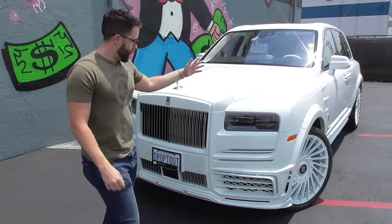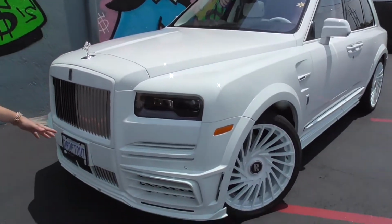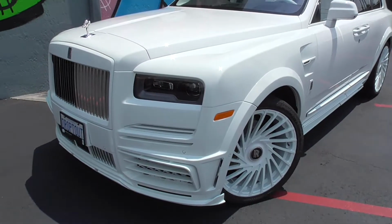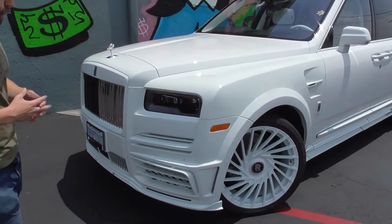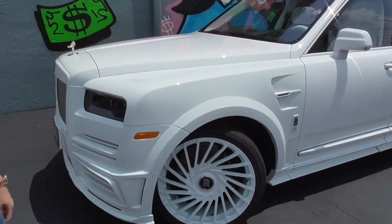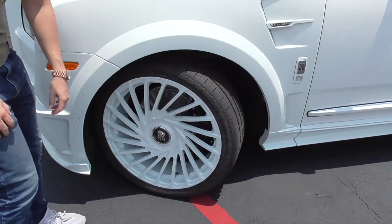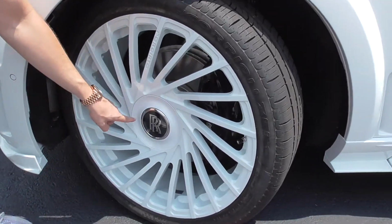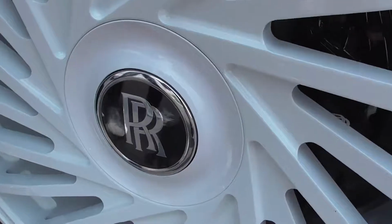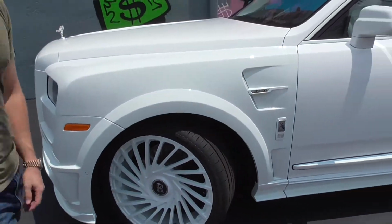So we've got, moving down to the side, you can see that there's a difference in the bodywork, and it's a Mansory carbon wide body kit. We sprayed over the carbon so that it's white to keep with the rest of the theme of the car. 4G wheels, 24-inch sizes. They look very large because they're monoblocks. Got the Pirelli tires, and importantly, you gotta have the Rolls-Royce floating cap, or else what are you doing? You gotta have Rolls-Royce showing all the time.